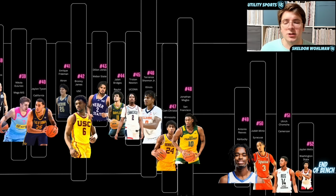In the NBA, I'm not sure if I believe in his first step. I'm not sure if I believe enough in his handle to be able to consistently create separation. I do like Jaylon Tyson. I think he's an NBA player. I think he's going to have a nice long NBA career. I think he'll be in the league for more than 5 years. I feel pretty confident in saying that.